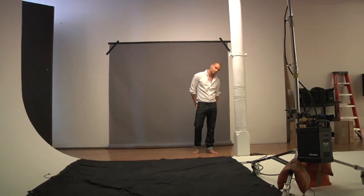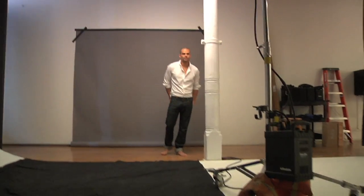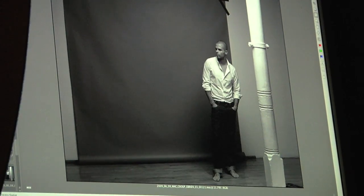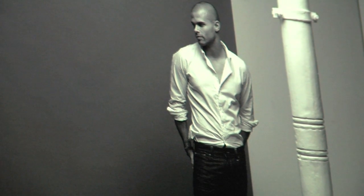Let me just show you kind of where I'm at in terms of what I'm digging and what's happening. It's like fashion. This is a portrait view. That's what I'd rather do. I'd rather take a picture of you and the clothes aren't wearing you.